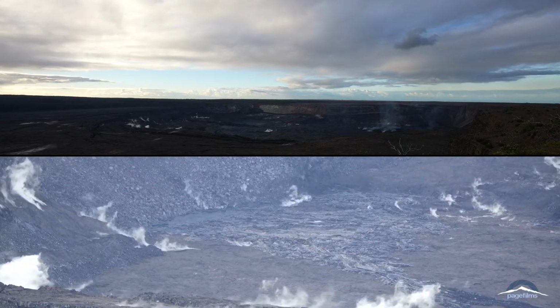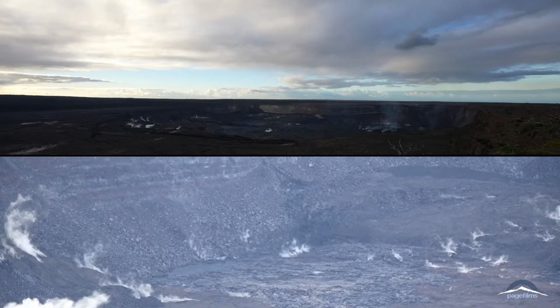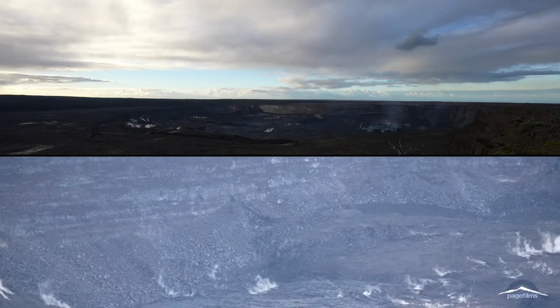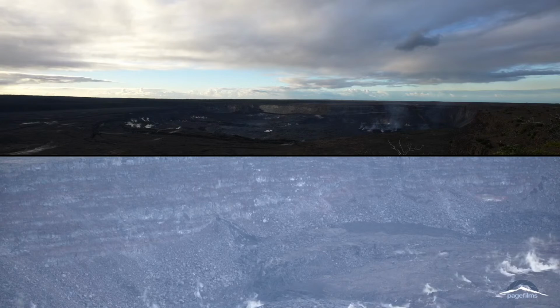And once again, this is the lava from the sidewall vent. It lasted about a day. From the 10th to the 11th, there was lava coming out of the side of that giant wall there.